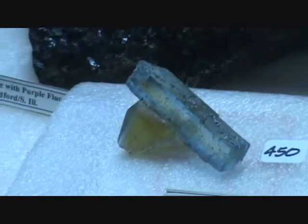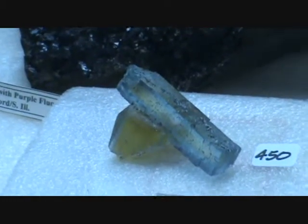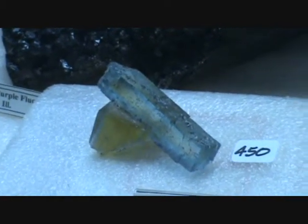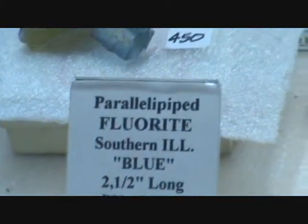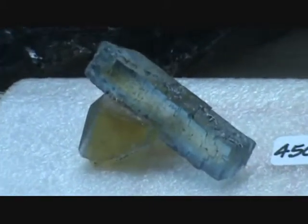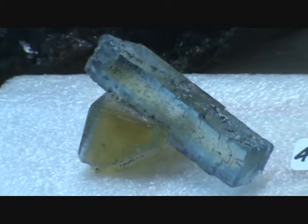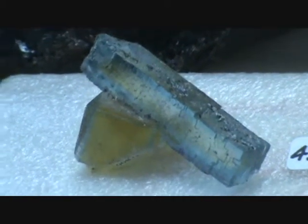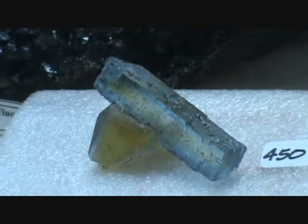What you're looking at here is a parallelepiped. It's an elongated cube of fluorspar, of fluorite. And in nature, it just simply grows in a cube, and to have a piece of fluorite that has grown in an elongated cube like this is exceedingly rare. This is the only one in all the collection that we have seen. And not only is it exceedingly rare, it's just a beautiful, beautiful specimen of a yellow inner workings with an overcast or phantom of blue fluorite on top of it.